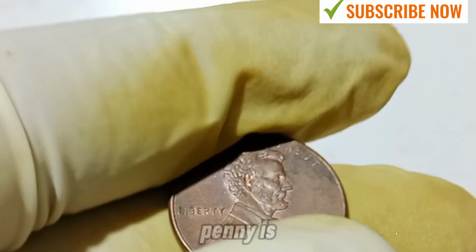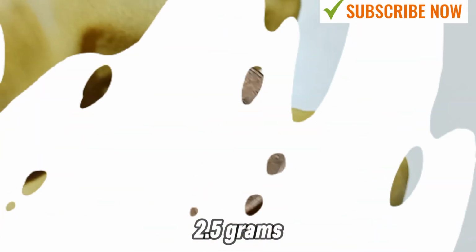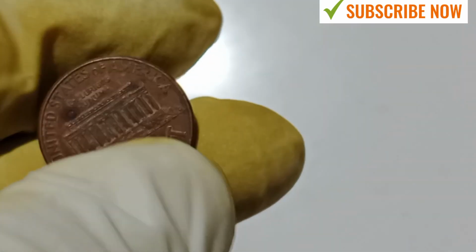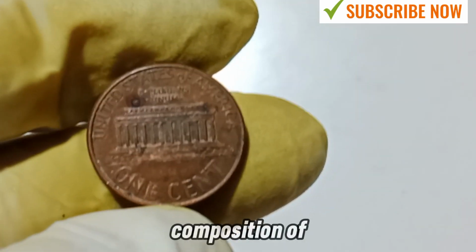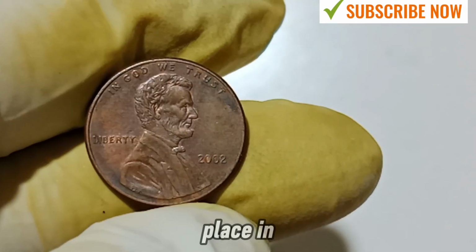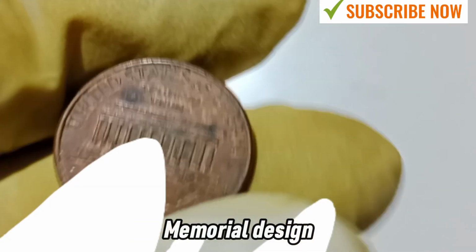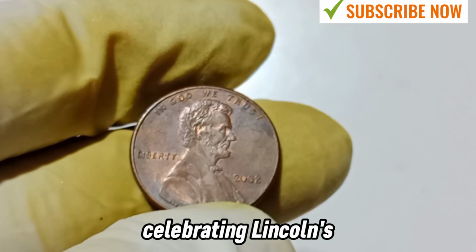The 2002 penny is made of copper-plated zinc and has the following specifications. It weighs 2.5 grams, has a diameter of 19.05 millimeters, and a thickness of 1.52 millimeters. The coin's composition and size have remained consistent since the transition from the pure copper composition of earlier pennies. While the 2002 penny may seem ordinary, it holds a special place in the hearts of collectors due to its historical context. This year was significant because it marked the final years of the Lincoln Memorial design, making it a transitional piece before the introduction of the new reverse designs celebrating Lincoln's life and legacy.